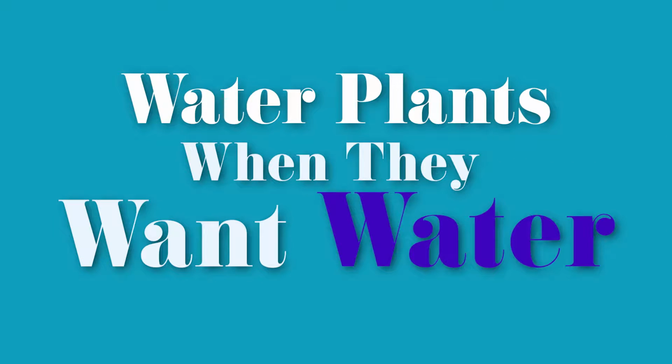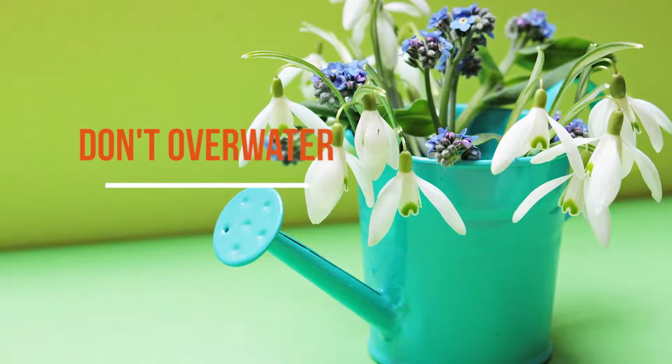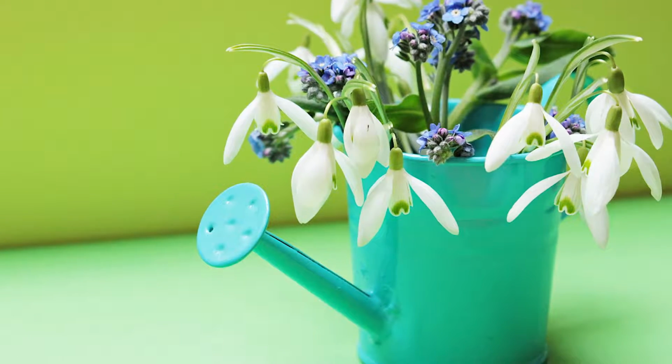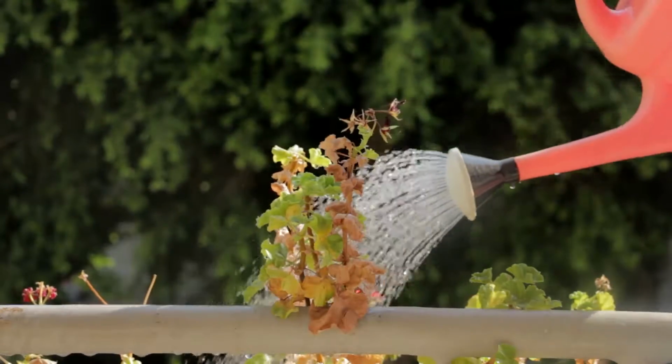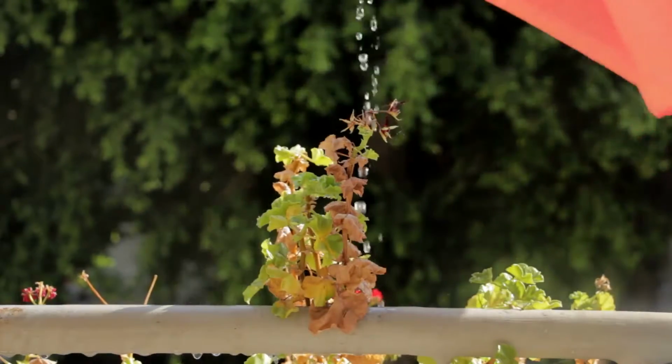Number 2. Water plants when they want water. Overwatering your plants is a fast way to kill your plants, your landscape, and your wallet. Find out when each of your plants needs a drink of water. Most plants have directions on how much water they need, so this shouldn't be too difficult.